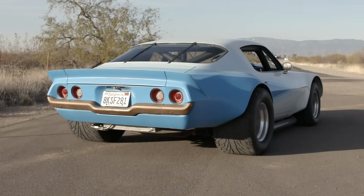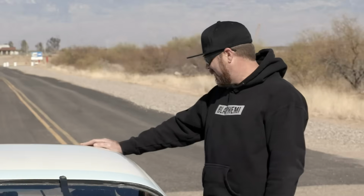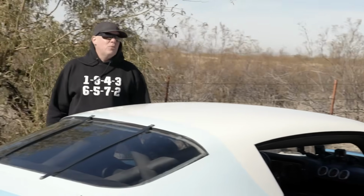Everything about this is exactly what I wanted it to be from when I was like a kid reading CarCraft, PHR. Dude, this is incredible. This is, I think, the most we've ever spent on a car on Roadkill, and it's worth every penny. It is 100% the most we've ever spent.